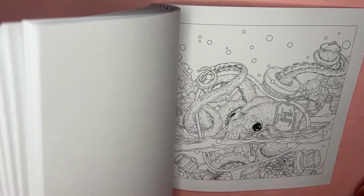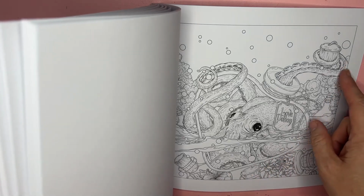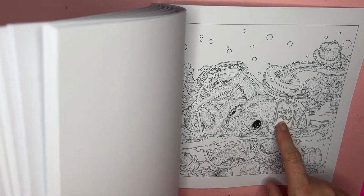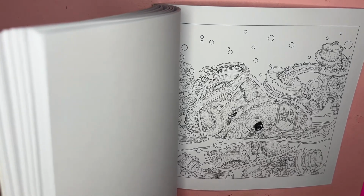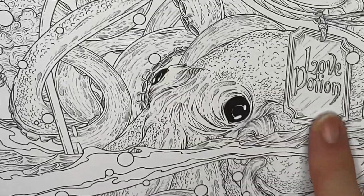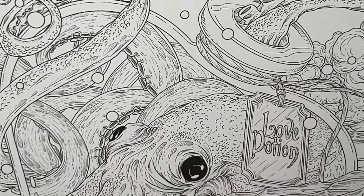Love potion. Here we got an octopus with tentacles in a bottle. Yeah, love potion. It's a glass bottle, but his tail's hanging out. So I can zoom in for you. See, he's in a bottle because it says love potion. There's the bottle cap. It's kind of hanging out of it.